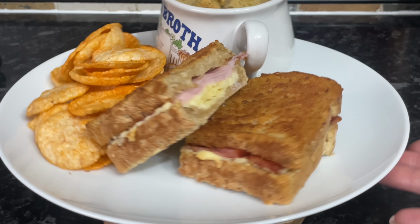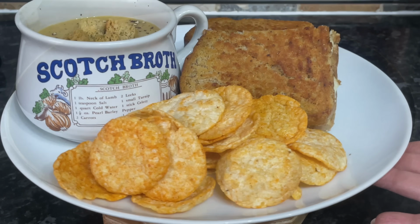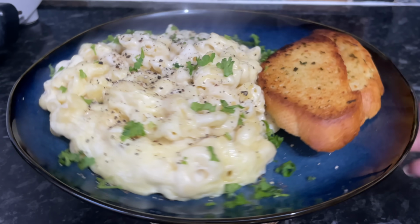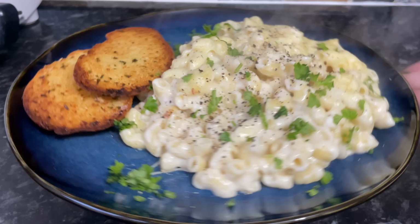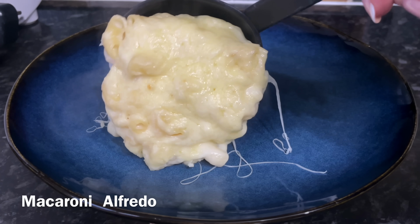We do like to add a few crisps on the side just for a texture change and to make it a wee bit more of a buffet, if you like. And then moving on to Friday, we had pasta Alfredo, another one we have not done for absolutely ages. Sometimes I add chicken into my pasta Alfredo, but this time there's no chicken, it's just the macaroni with the Alfredo sauce, and I added loads of cheese to this one so it's extra cheesy.